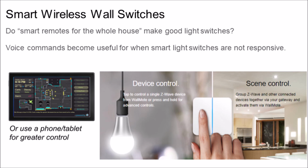Actual wall switches I was less impressed with. My recommendation would be to use full wall switch substitutes that replace the non-smart receptacle rather than adding on behind the switch controllers. Likewise, the touch controllers that I found were either quite expensive or somewhat finicky.